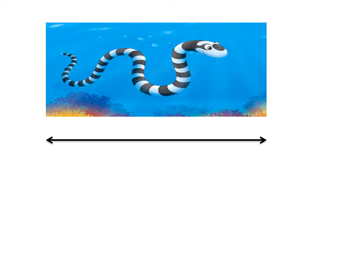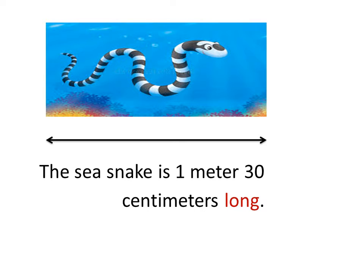The snake also, its length is not standing, so we say how long. How long is the sea snake? We will answer: the sea snake is 1 meter 30 centimeters long. Okay.